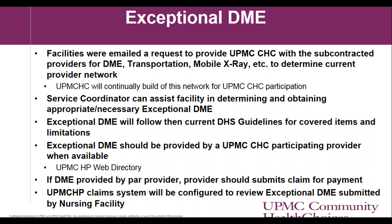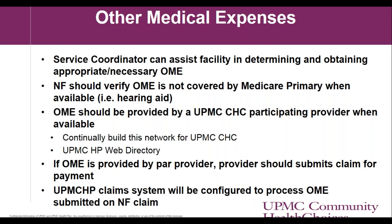Our web directory is available online for everybody to look at. If any education is needed on that, you can contact us and we can help you with that. If the DME provider is not PAR, then you can submit the claim as you did prior. We're working to ensure our system is prepared to accept those claims. Other medical expenses, we are prepared to see those on the claim.